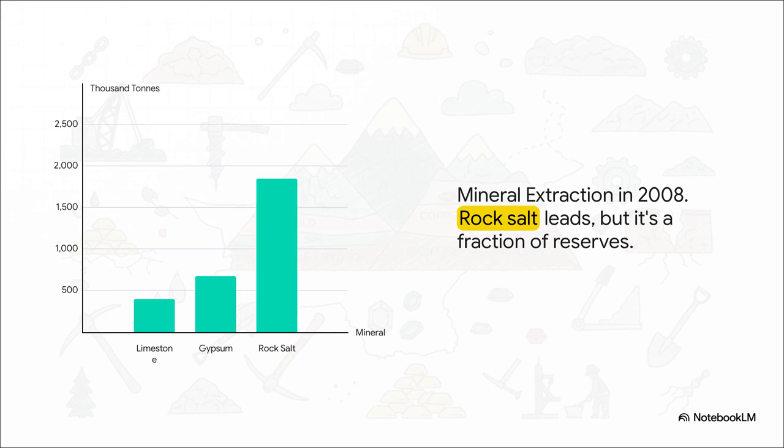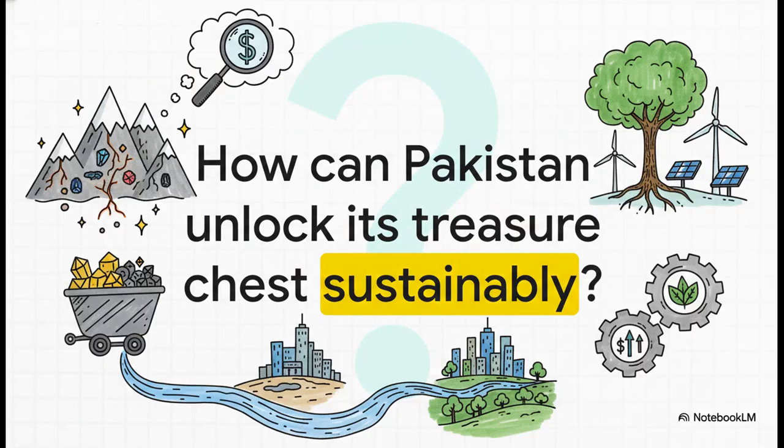This chart from 2008 kind of brings us back down to earth. It shows what was actually being produced back then. You can see rock salt was the leader, but even that output was just a tiny, tiny fraction of the known reserves. It's such a powerful visual reminder of the huge potential that's still just waiting to be unlocked, if you can get the right mix of investment, infrastructure, and some smart forward-thinking policies. And that brings us right to our final and most critical question. Because this is about so much more than just digging stuff out of the ground. The real challenge is this. How can Pakistan unlock this incredible treasure chest in a way that fuels its economy but doesn't sacrifice its environmental future? Now that is the billion or maybe even trillion-dollar question.